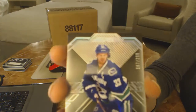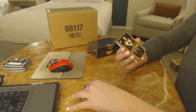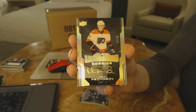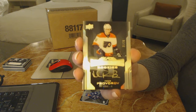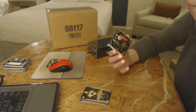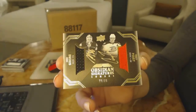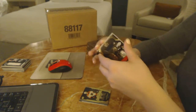We've got a base numbered to 299 for the Vancouver Canucks, Henrik Sedin. We've got a gold rookie patch, or not rookie patch auto, but lustrous rookie auto numbered to 35 for the Philadelphia Flyers, Ivan Provorov, gold lustrous rookie auto. We've got a dual Obsidian Signatures combo numbered to 35 of John Gibson and Corey Perry, dual jersey auto.